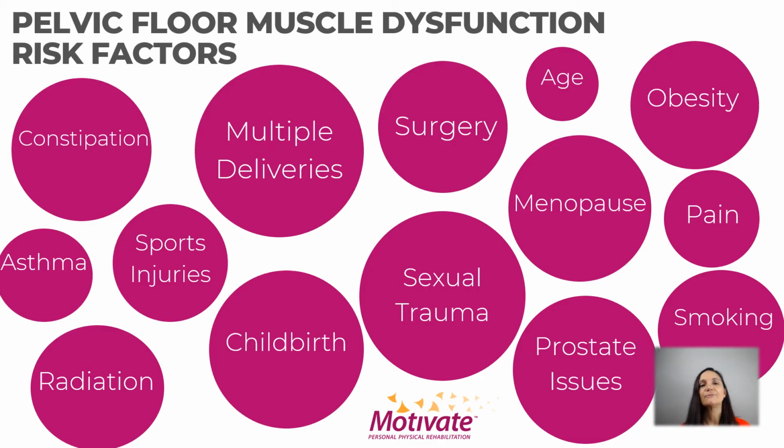So these are all the different risk factors that can increase our risk of having a pelvic floor muscle dysfunction. If you have dealt with any of these or are dealing with any of these, it could help give you an understanding as to why you might be watching a video about pelvic floor health. But just because you've had one or all of these does not mean that the muscles cannot still be re-educated. They only need the opportunity to learn.